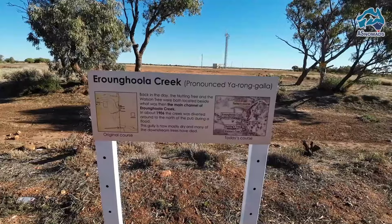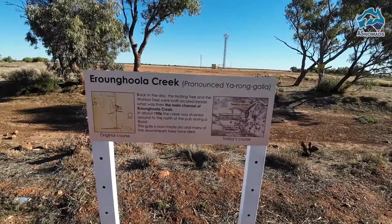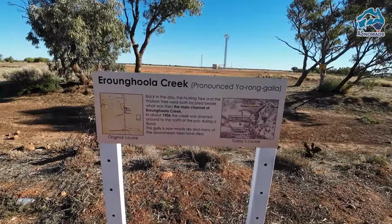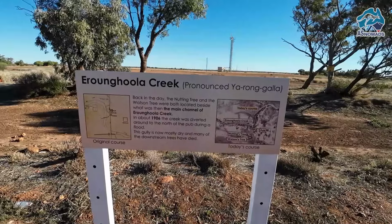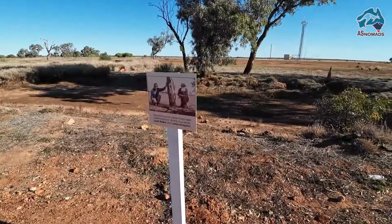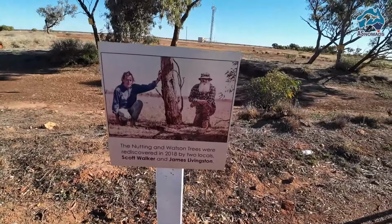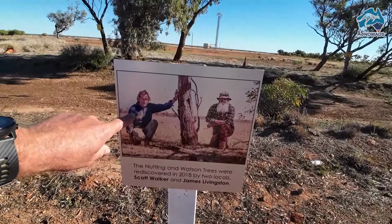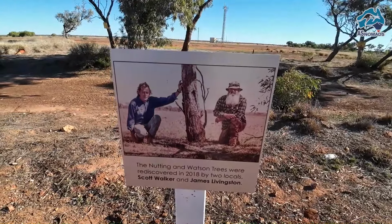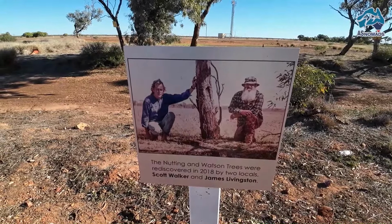Eromanga was Erongola, something like that. So that's a picture of the locals. They rediscovered it. And this guy, Scott, he is actually the owner of the Royal Hotel here in Eromanga.